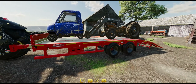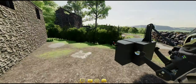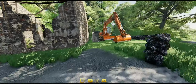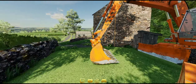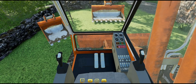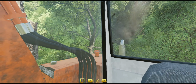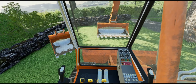Now then, when it comes to the excavator, I don't know whether this trailer is big enough. I have got it running, so it will start. Don't know with the size of it whether it will fit on that trailer. There we go. This also smokes quite badly. Again, it just needs a service. Everything seems to work.